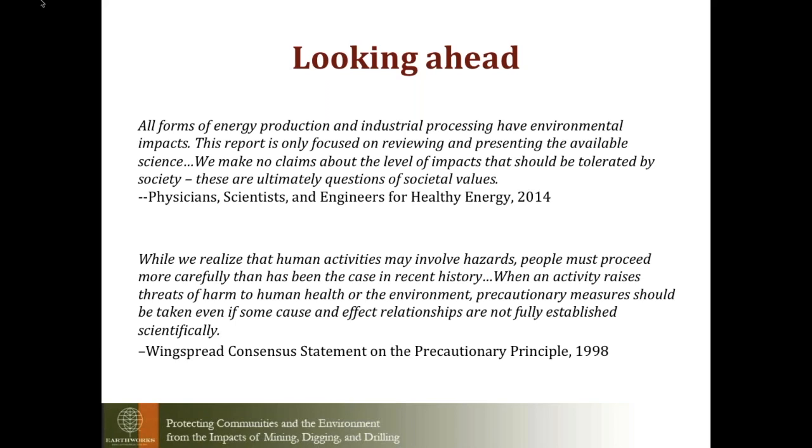We're past that point with oil and gas, but we can do a lot to bring about more precaution and more restraint on the part of emissions and the industry.